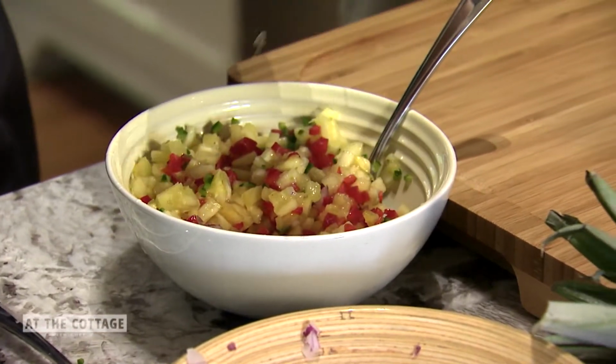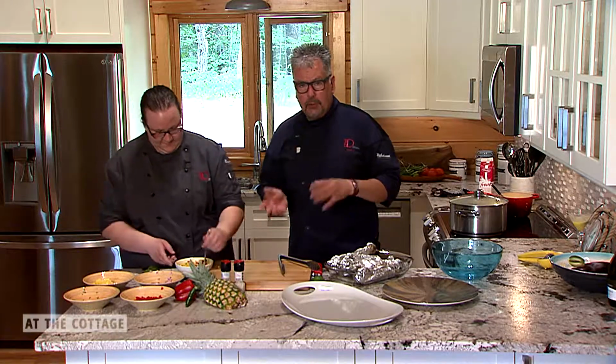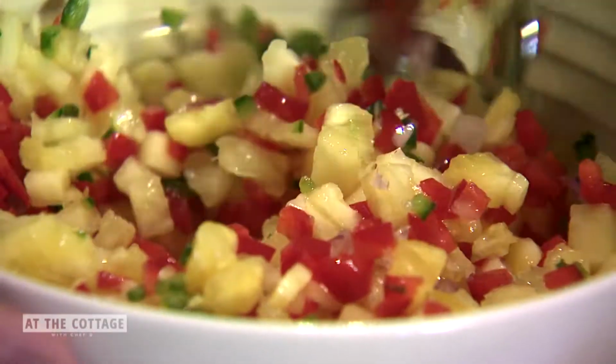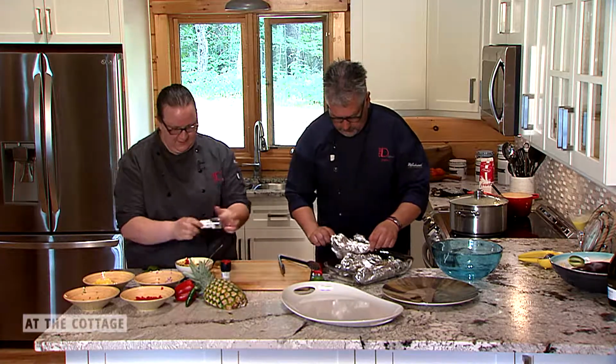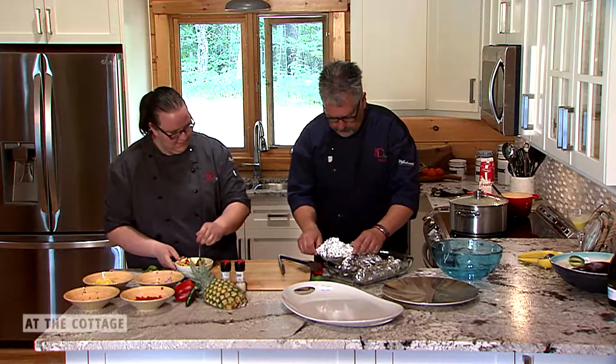Oh, that smells, again, nice and rough. Nice and fresh. Exactly. And if you want, you can add some cilantro to it. Like if you're not a cilantro fan, don't worry about it. Or it even tastes like soap. Exactly. Or even some fresh basil brings this to a whole other level. For sure. Oh yeah, look at this.